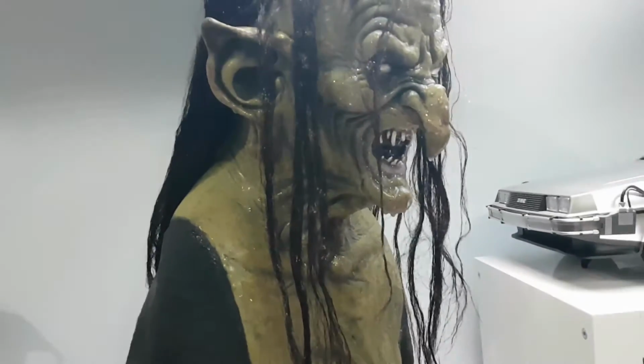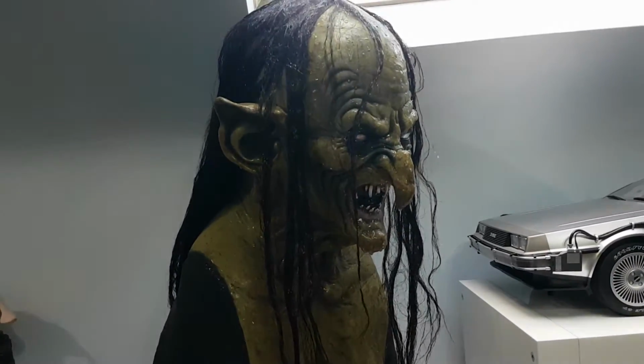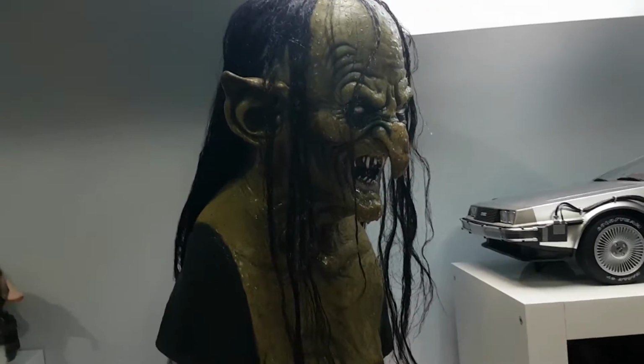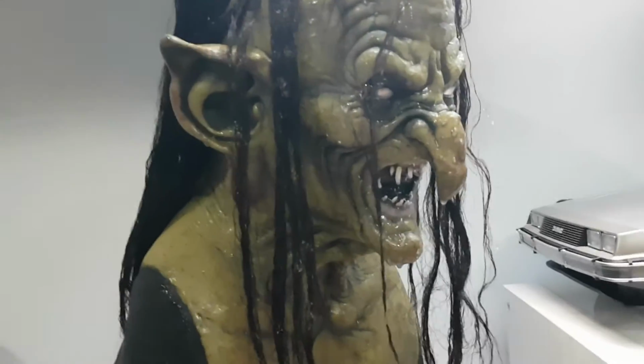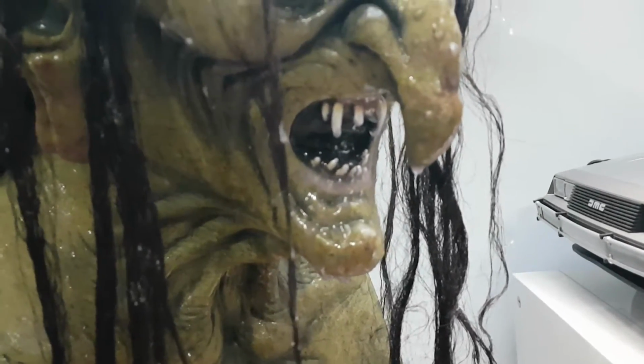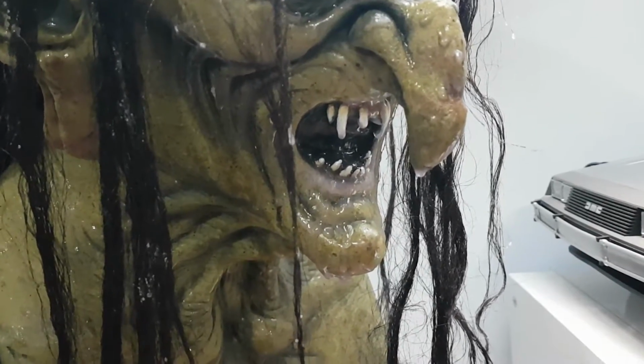I wanted it to look as though she'd literally just come out of the swamp, and she's dripping wet. So I even managed to get this really cool little drip hanging off her nose there. You can just see it.